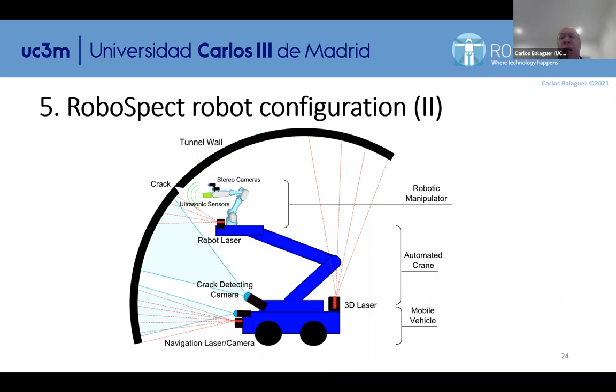We don't know if the crack is critical or not. This is the second step. But with the sensors that are positioned on the mobile platform, we know where to look in more detail. And when we detect the position of this possible crack, we move with the crane, with the robot to this position, and then we make a fine inspection and fine detection of these cracks. It means the process is in two steps. First of all, general identification, and then fine refinement of this identification.